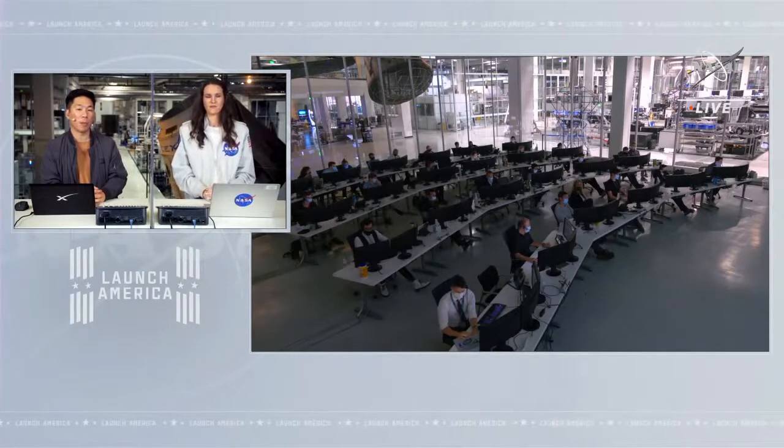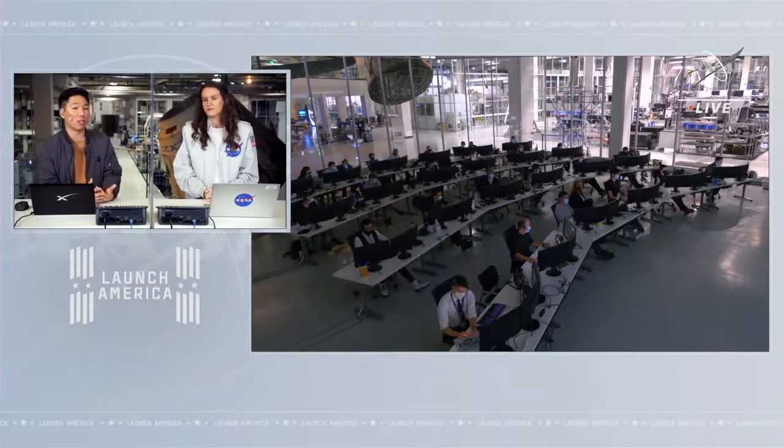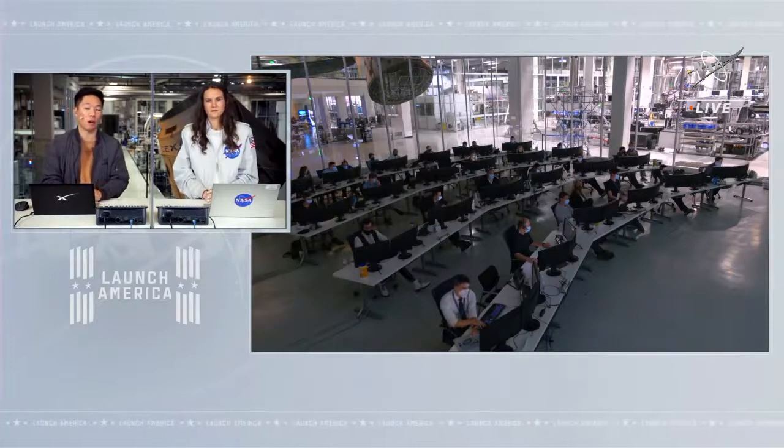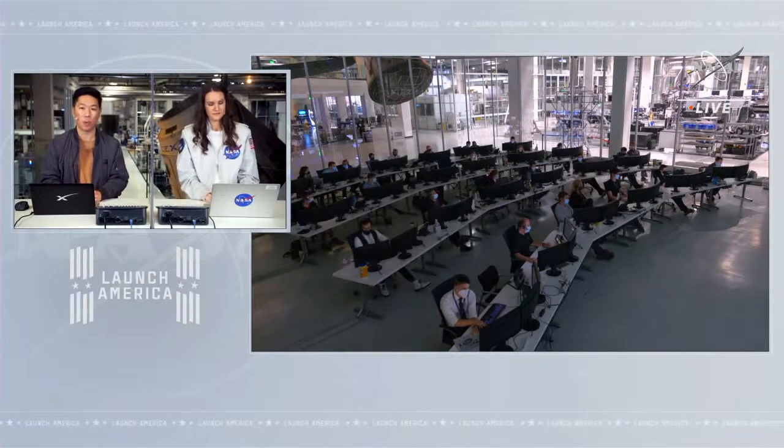And we did get a weather report just a few minutes ago, and weather continues to look great, excellent, if I may say. Wind speeds are very low, and the height of the waves are also very low. There's no rain in the area, so really ideal conditions for splashdown and recovery of the crew.